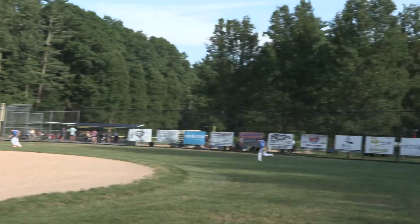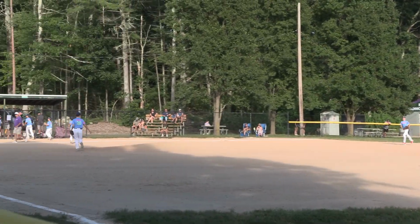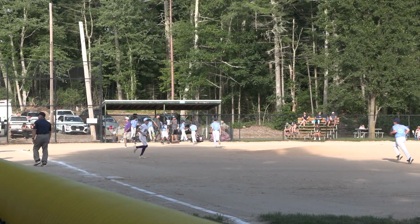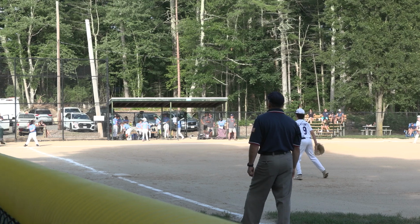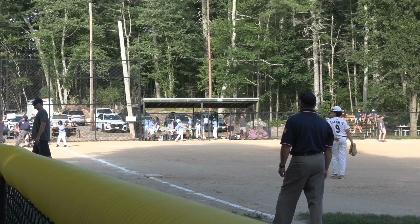So 1-2-3 inning. Norton unable to push any across. They got a 1-0 lead. We'll be right back. So here we are now, top of the third inning. Leading things off for Easton is Hunter.